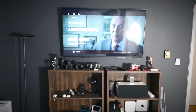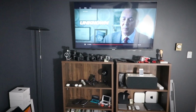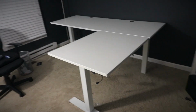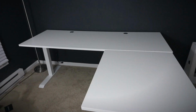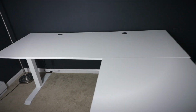Man, what a long day. Okay, you ready for this? And yes, eventually I'll be swapping those out for some white furniture. Guys, this desk is massive. There you have it. That is insane. That's bigger than what I need, but you know what? That is such a good problem to have. This is going to give me so much room for expansion.